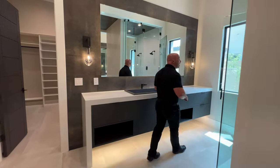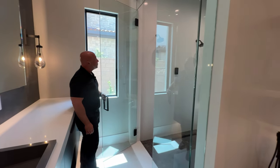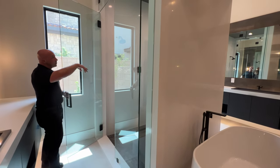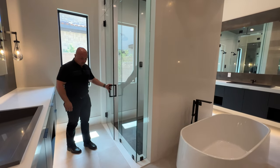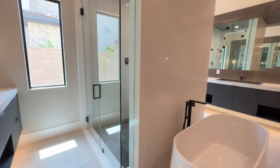And then you've got your walk-in steam shower here, which is really nice. So double heads, you've got the rainfall overhead. And then I'm going to take you into the secondary closet here.